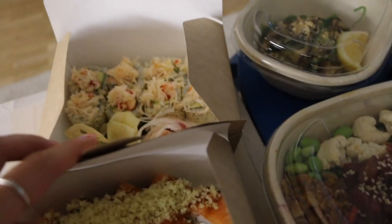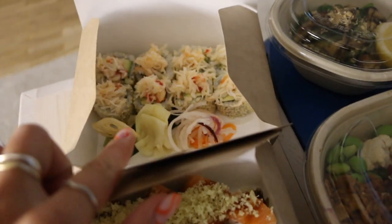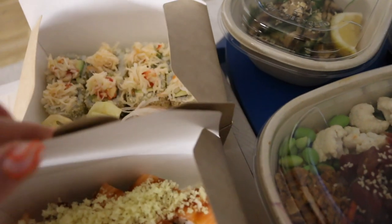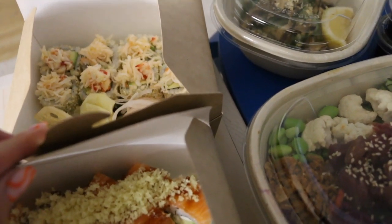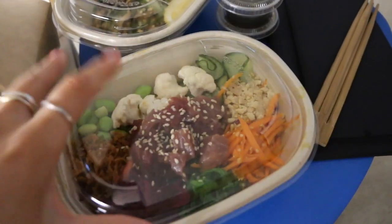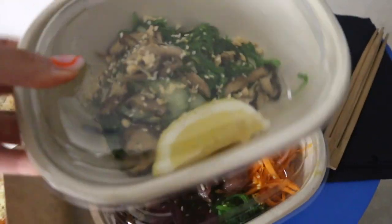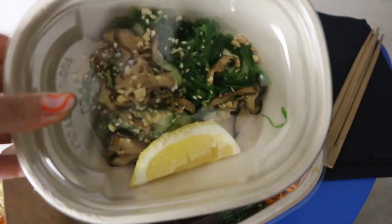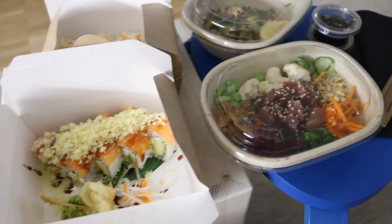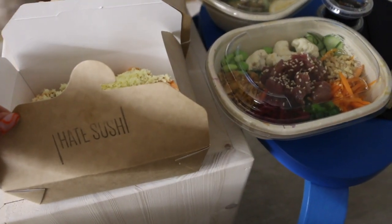So this one is called Impossible. No, I think this one is Impossible. This one is Boys Do Cry. Yeah, so they have really cool names and such good food. This is a bowl with tuna, and then this is wakame salad with shiitake mushrooms. Oh my god, so yummy, so highly recommend them. I haven't tried Narushi sushi, I've heard that it's really good as well.